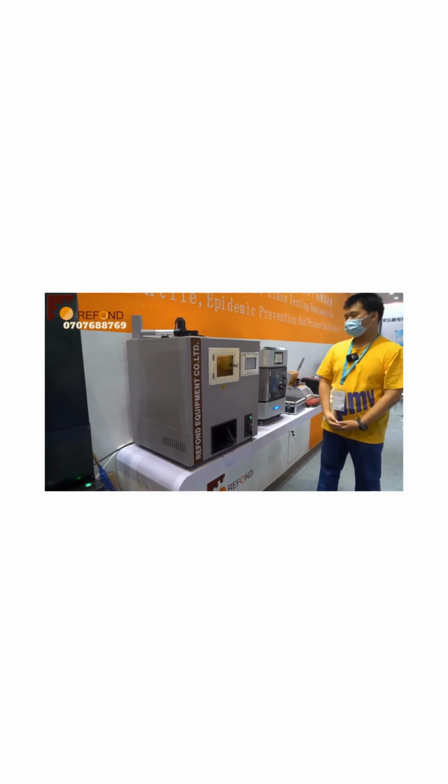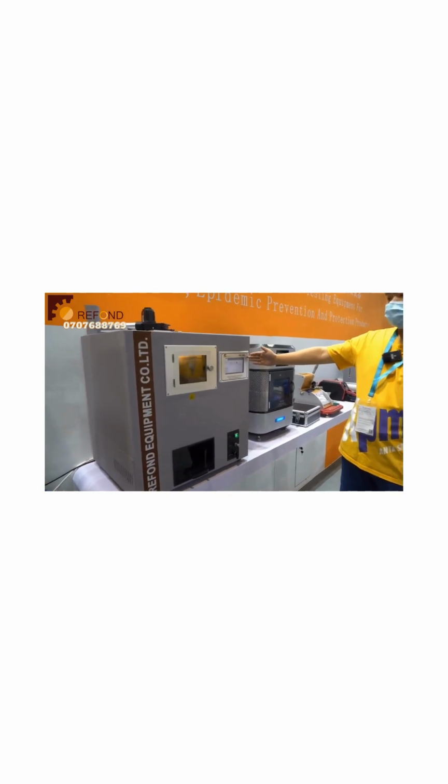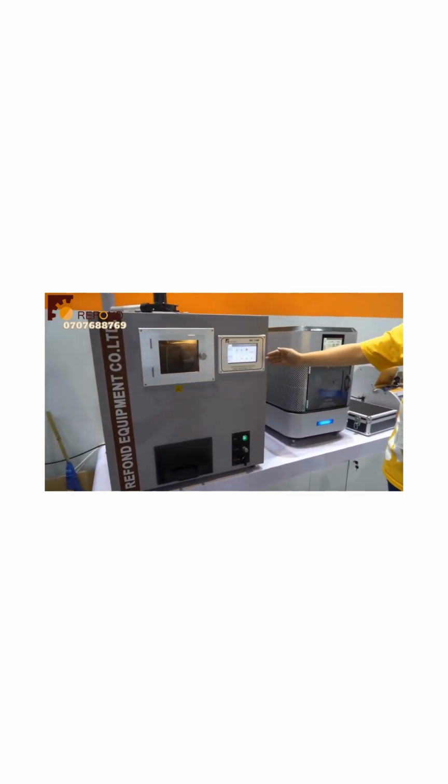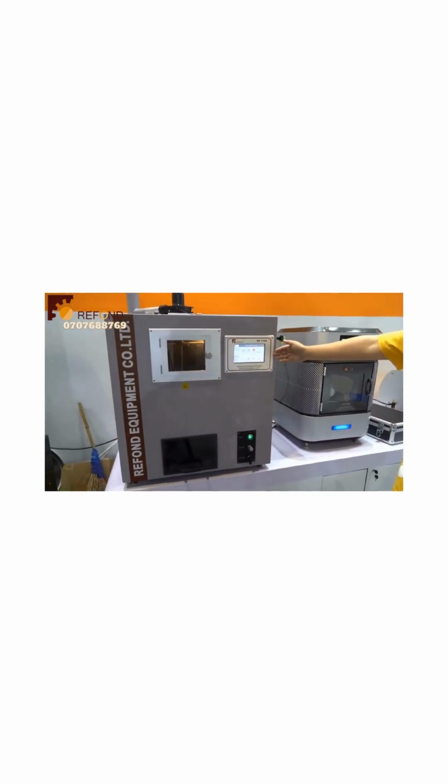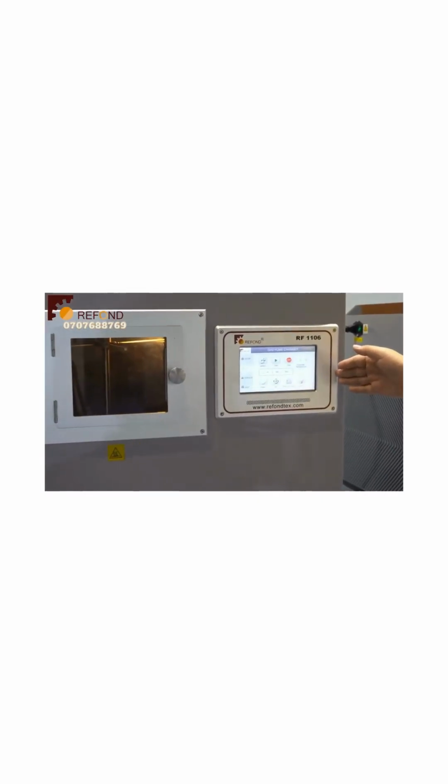And the first one here is the RF1106 gas fume chamber. It is used to determine the fabric's color fastness to atmospheric nitrogen oxide. The nitrogen oxide is usually produced by the combustion of gases. In this test, we use natural gas or butane as the fuel.